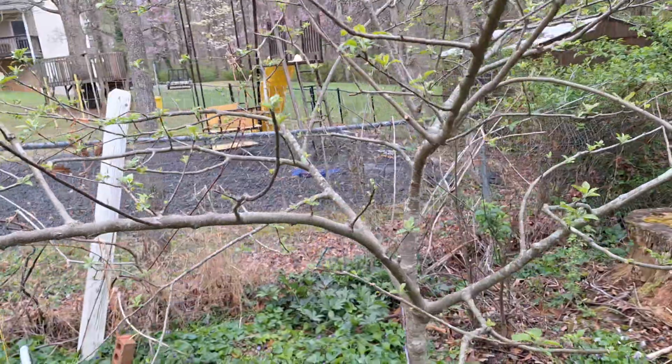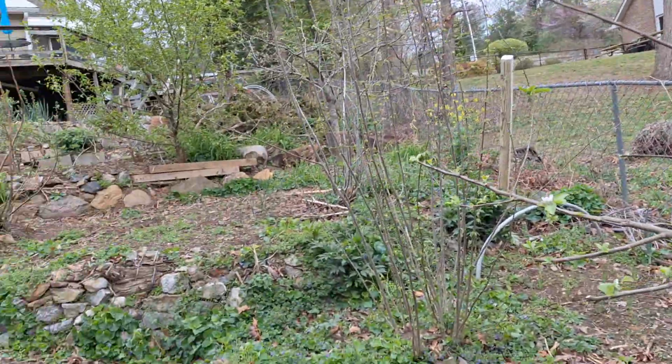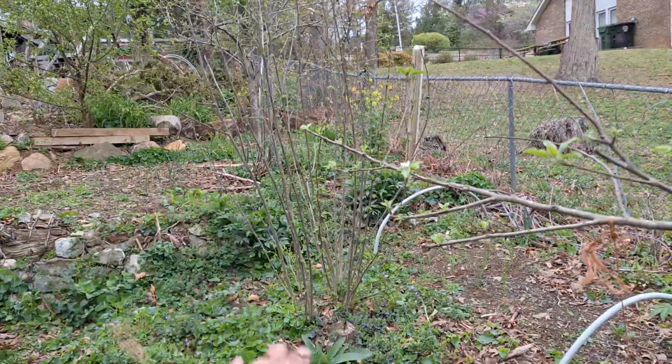Another apple tree. Grapes behind it. And a fig. Another cornelian cherry, another apple, hazelnut that we coppice back.